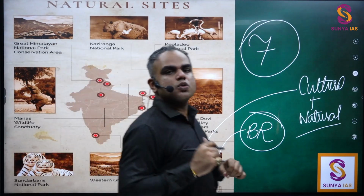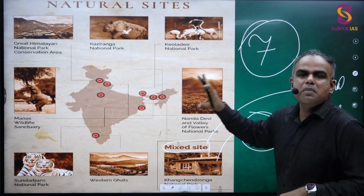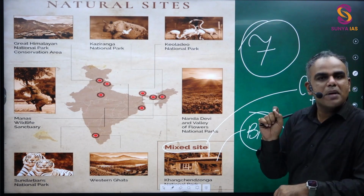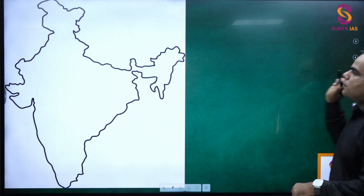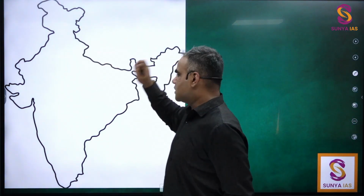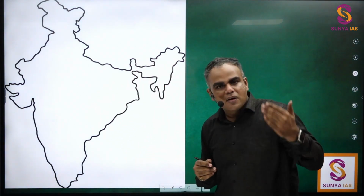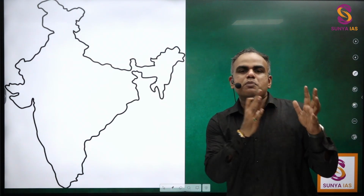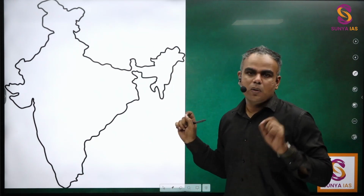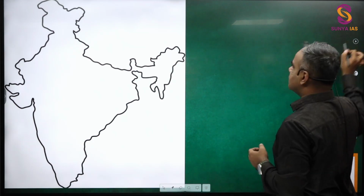My sincere request to all of you would be take a piece of map, and while this may seem very easy to you, still draw all these locations individually on a piece of map as well. Whenever I discuss Great Himalayan, mark it with your own hands. Similarly, all these regions. So this will be one map. Similarly, in other lectures and videos, all the important protected areas, sites, and even the species you can map on the map of India. Okay, so that gives you a far better understanding of environment. Okay, so let us start.